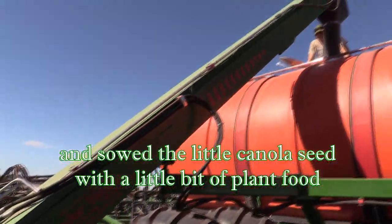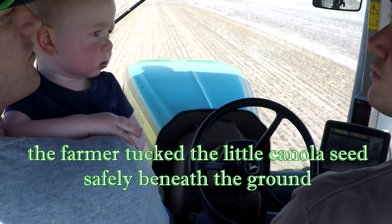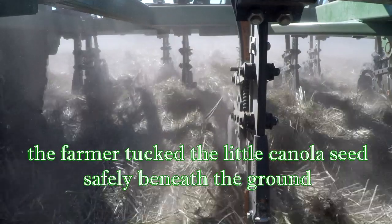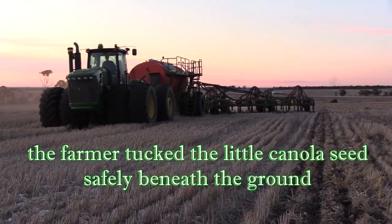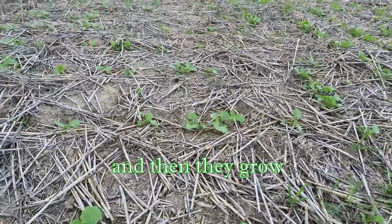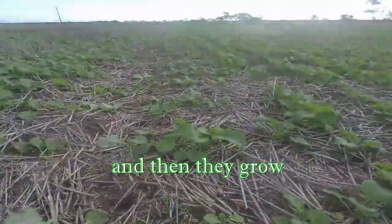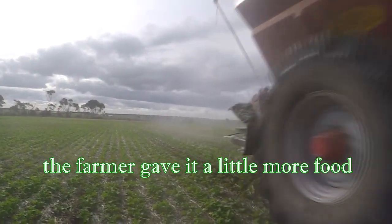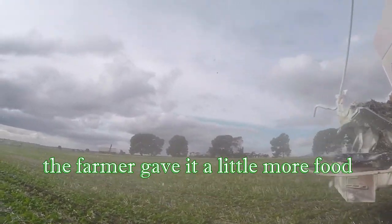The farmer uses his air seeder going up and back, until the little canola seed and all his friends were safely tucked beneath the ground. And then they grow, and grow, and grow. All of this growing makes the canola seed very hungry, so the farmer gives a little more food.